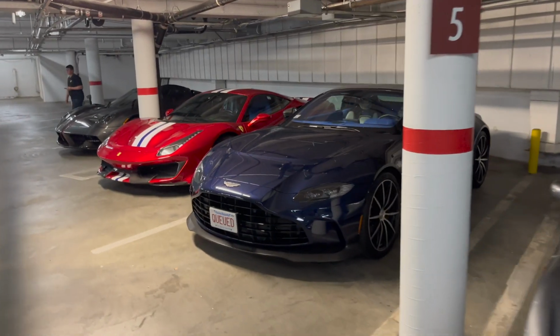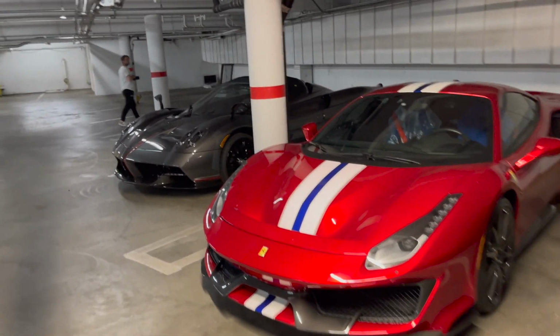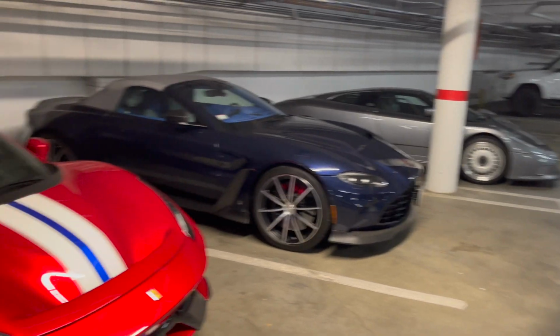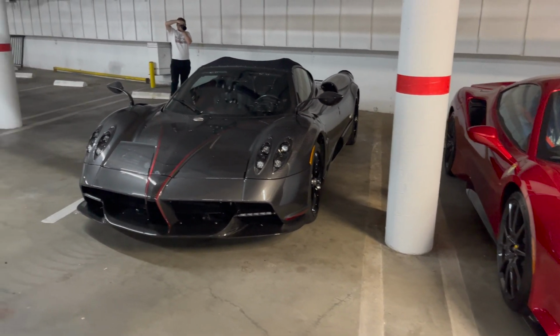We see the Vantage in a nice blue. It looks really good. 48 Pista with the blue seats, and we do have a full carbon Wire Roadster with some nice red accents. That's a pretty good lineup for a random little garage, guys. So take your pick. I would probably have to go with the EB110, but that Wire is a nice spec as well.